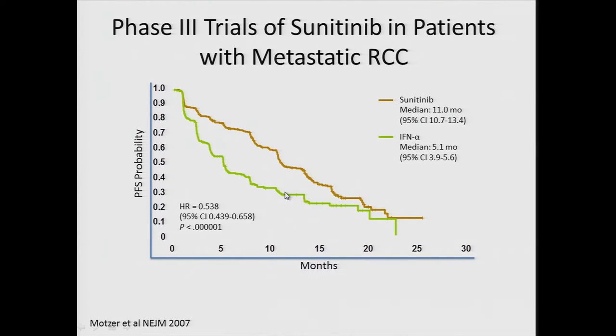Obviously, as it goes down, that means that your disease has progressed. And you want the line to stay up. Perfect would be, this line would just be going across here. People never progress when they're on that drug. So this is definitely less than perfect, the green line. The brown line is better. And the progression-free survival was higher.